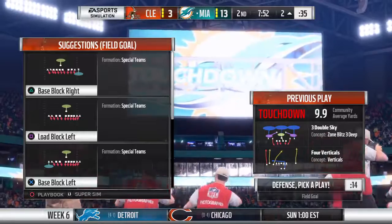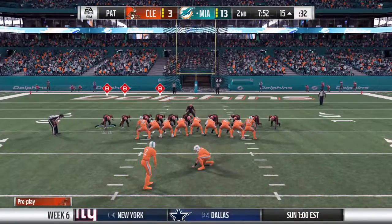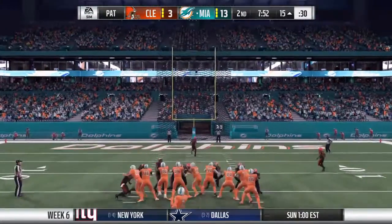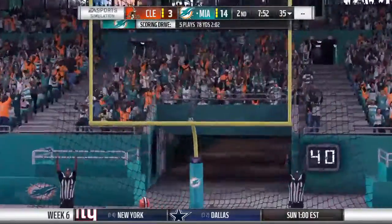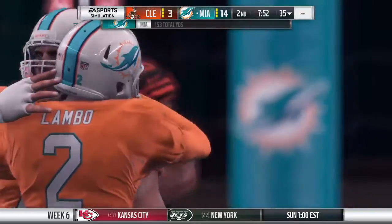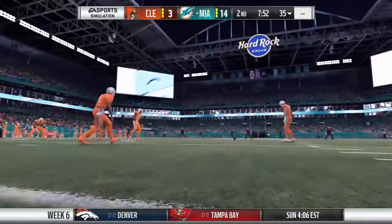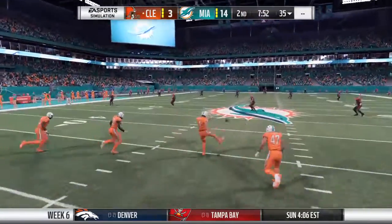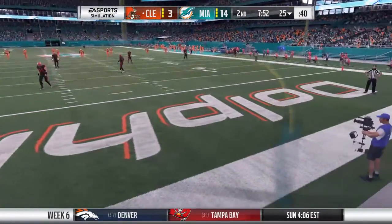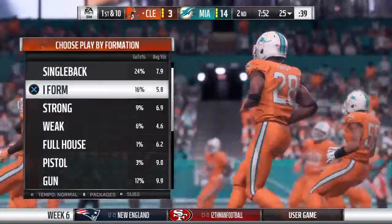Second touchdown on the season, and the Dolphins are able to grow their lead. Lambeau on for the extra point. And this one's right through to make it a 14-3 ball game. So that drive spanned 5 plays, and it winds up in 6 points for the Dolphins. That'll carry over the back line of the end zone for a touchback.